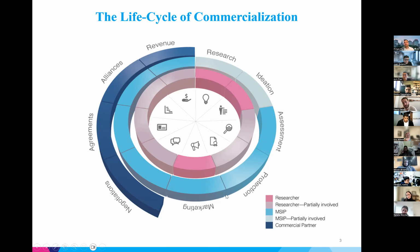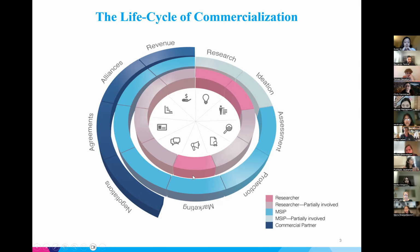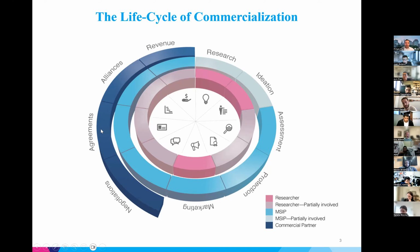And then negotiations. This is an important piece for us to understand. Mount Sinai Health System, being a non-profit organization, cannot engage in commercialization activity itself. So we partner a lot with industry and other investors and partners to bring this technology to the market, and in fact that helps accelerate the commercialization as well. Then there are agreements put in place, which are important documents essential for the smooth and legal operation of businesses. Then alliances are formed, and eventually revenue is generated, which in turn may fund research. So this is the life cycle of commercialization at MSIP.